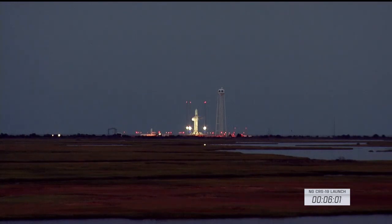T-minus 6 minutes and counting. The sun is setting on the east coast there. Antares and Cygnus illuminated by the floodlights on the launch pad. That's pad 0A at the Mid-Atlantic Regional Spaceport.